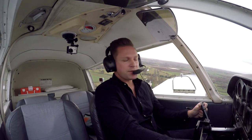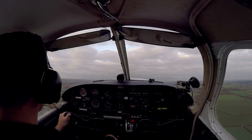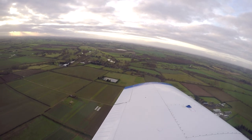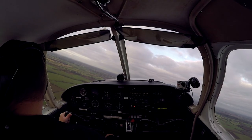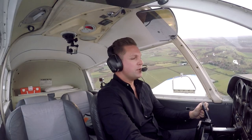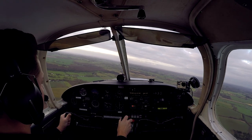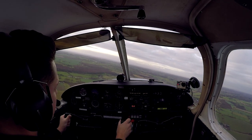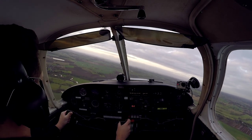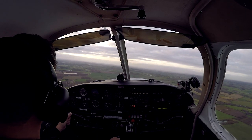So, climbing back into 1,000 feet. Hand comes off the throttle now. Everything looks good. Okay, I'm going to start making our turn round. Okay. Bring the nose down slightly so we don't go over 1,000 feet and reduce the throttle back. So we're just going crosswind now.